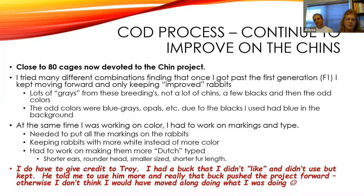So I had to keep the rabbits that had more white instead of more color. And I had to work on making them also more Dutch type, which would be the shorter ears, rounder heads, smaller overall size, and then shorter fur length.